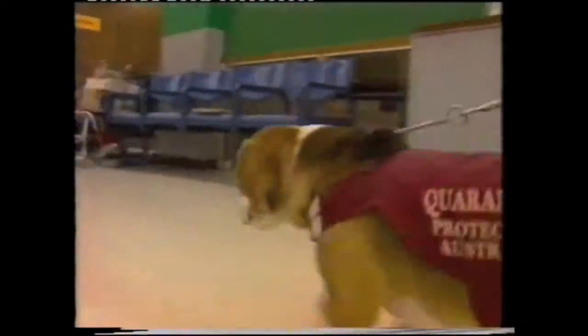This nose is the latest in quarantine technology. It can sniff out meat, fruit, foliage and eggs from 10 metres away. And it belongs to Willy, the newest recruit to Quarantine's Beagle Brigade. Together with his caretaker mum, Anita, Willy sniffs out between 7 and 15 undeclared quarantinable items each day.